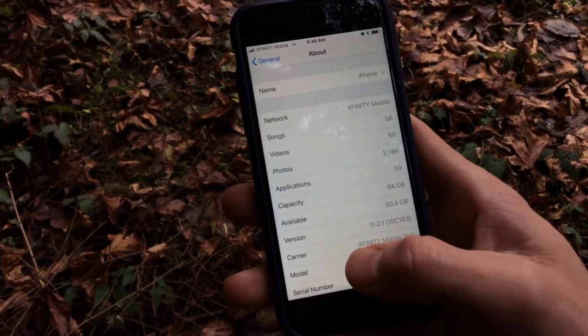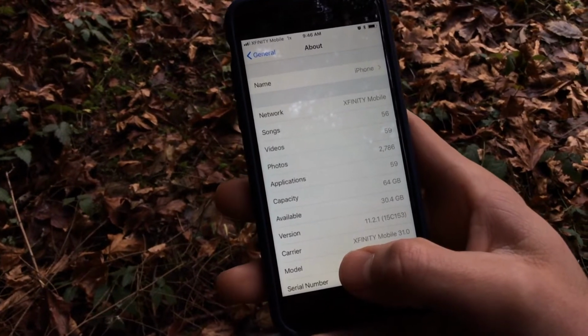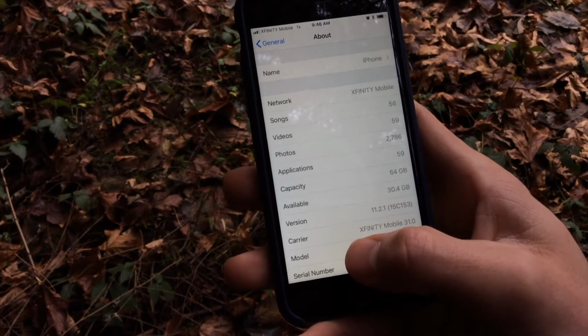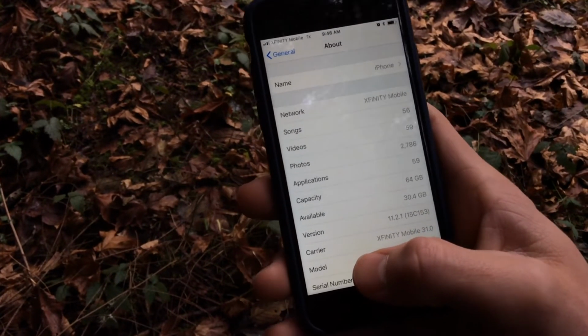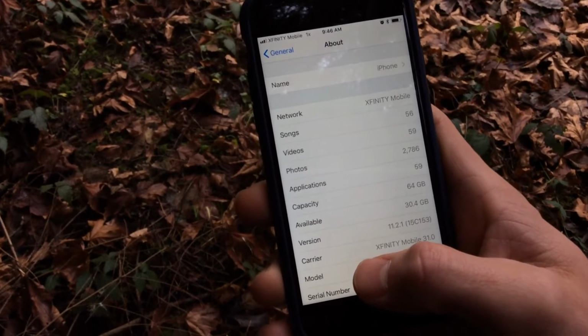So you click on a button in an app or on a web page, and instead of it taking 30 milliseconds, it takes 10 times that long before the phone actually responds. So that sucks, but besides that, the phone does work on LTE pretty much as expected.